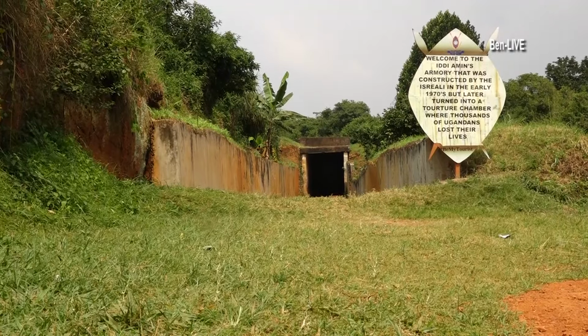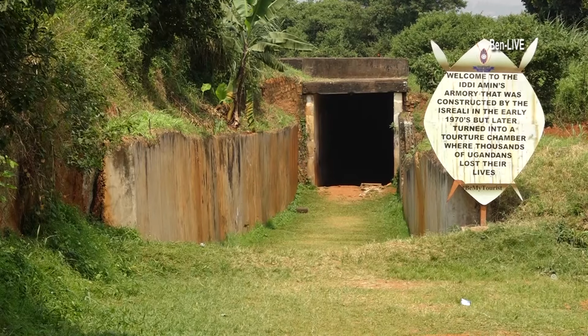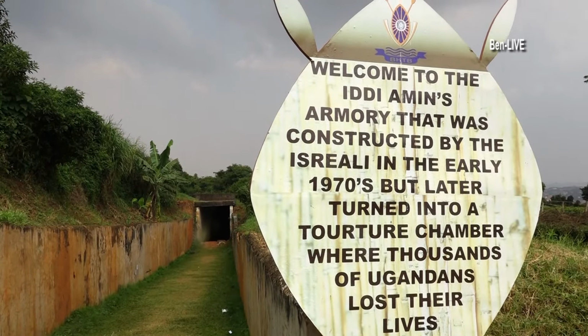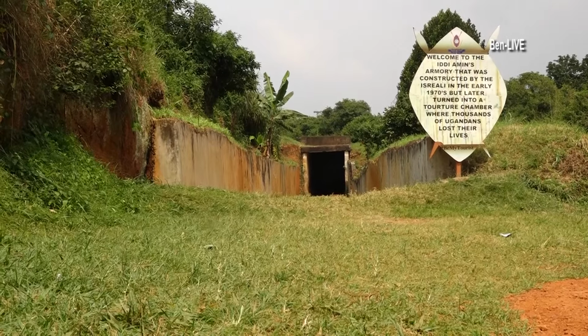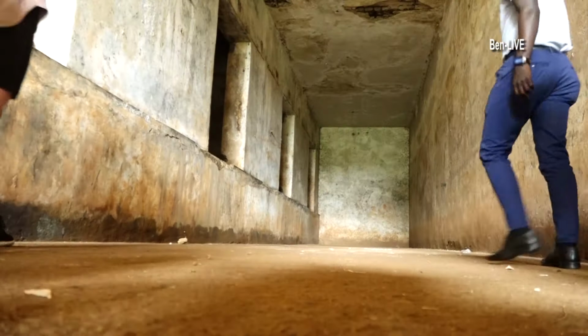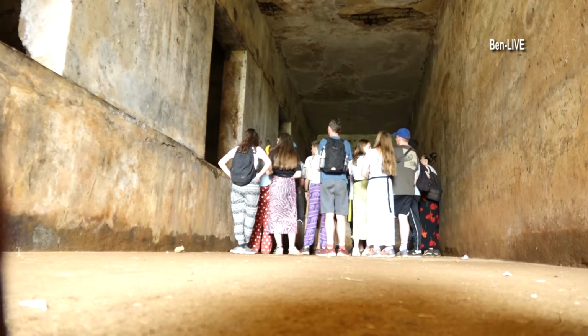Inside the Kabaka's palace in Mengo is the torture chamber of Idi Amin Dada that hosted an armory for the former regimes. The bushy environment around creates a horror, a true signal of the torture chamber. Inside are 5 prison-like rooms used by Idi Amin and Obote for atrocities against people that opposed their regimes.